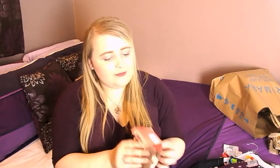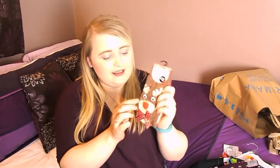And then I picked up these reindeer ones, which are a bit more like sock material. So if you really want some Christmassy socks and you want to wear them out and they're a bit warmer than normal socks when it's freezing, you could go for these ones because they're a lot thinner, so you'd be able to wear them under boots and things. The only thing is they have a big red nose and a bow on them. But these were £2 as well, and I thought they were super, super cute.